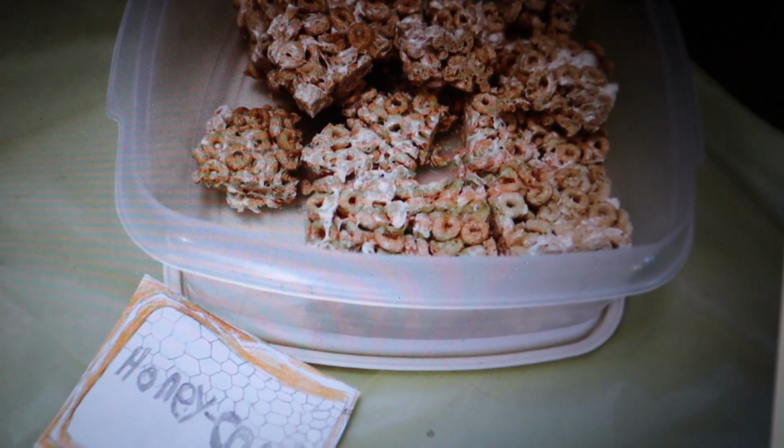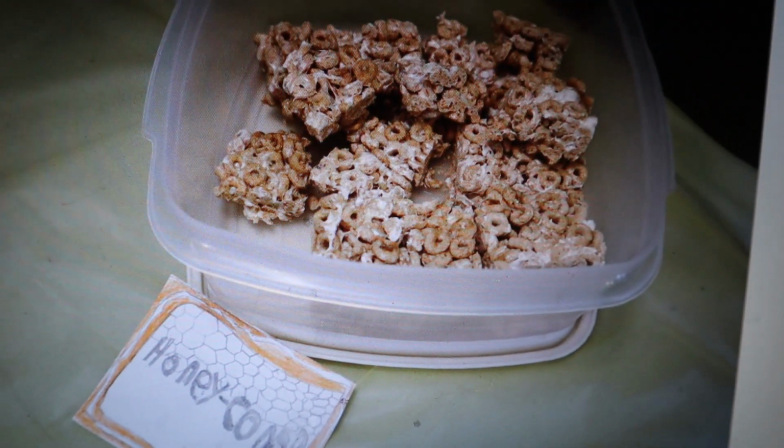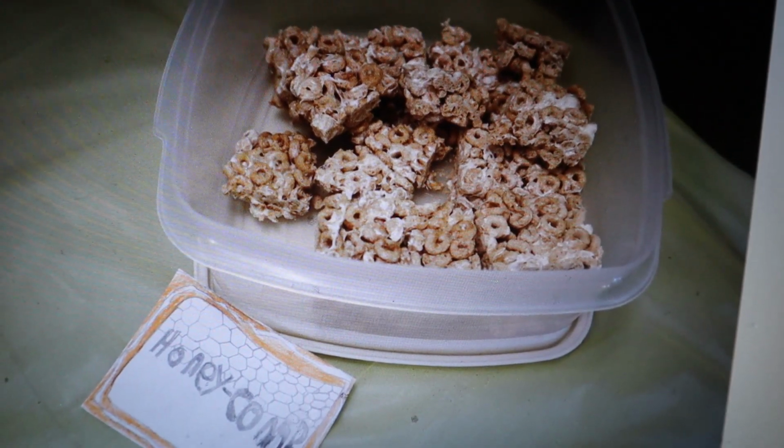This bumblebee themed party, we did honeycomb Rice Krispie treats. And instead of using Rice Krispie treats, we use some Cheerios with some marshmallows. That's a really inexpensive snack and sweet. We also pop popcorn. Popcorn is such an inexpensive filling snack. You could label it different things to make it fun and themed minded.